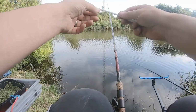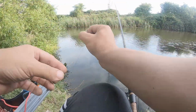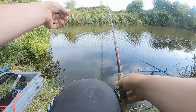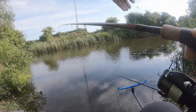Single red maggot. And just let it definitely come to a rest, and I'll just let it stay there because I thought, well, I've been letting it drift through. So maybe that's what we've got to do, is let it find a spot where it wants to sit. And it's in amongst where the feed's been going in. Shouldn't be the end of the world.